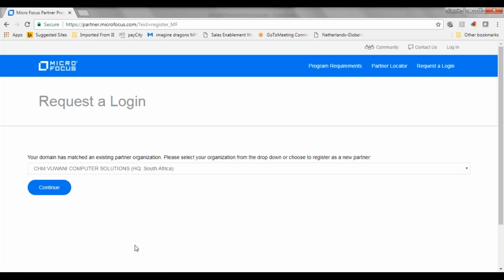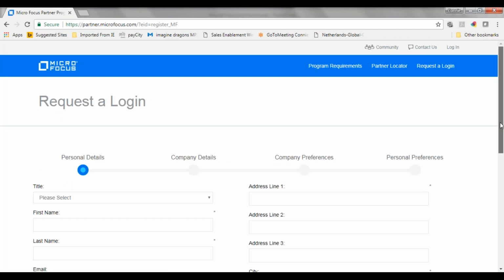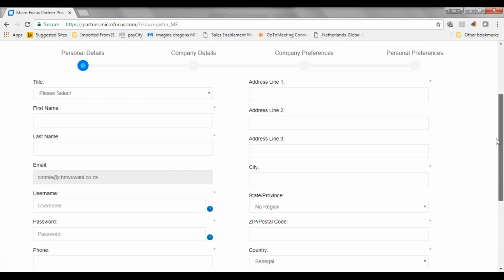If your company has been registered before, it will pop up on your screen, as you can see in front here, or you can decide to register as a new partner organization and click Continue. You will then have to fill in your personal details, your company details, company preferences in terms of focus areas where you would like to focus, and then your personal preferences in terms of what communication you want to receive from us. I'm not going to fill this out. It's pretty straightforward. You specify your username, your password, your mobile, city, etc. You click on Next, you fill out the next form, and off you go.